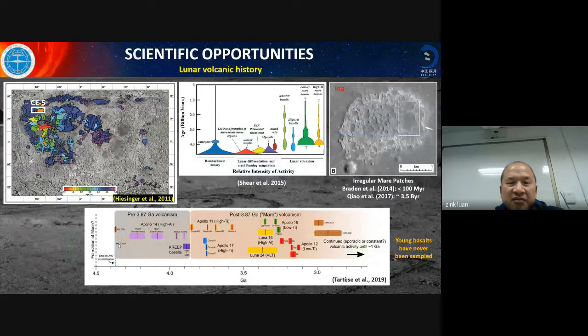So first, for the lunar volcanic history, I have shown here that the study suggests that on the surface of the moon some places have very young, very recent volcanism lasting to 1 billion years. Okay, here is that. But look at the lower panel. Here are the Apollo samples data. You can see all of them are older than 3.1 billion years. And the youngest rock dating data is from two lunar meteorites, NWA 773 and NWA 032.